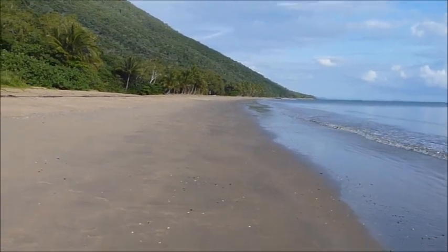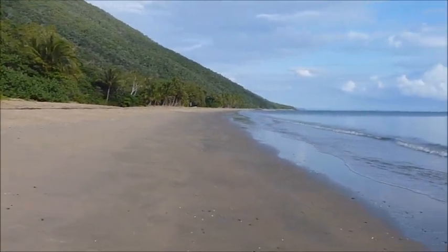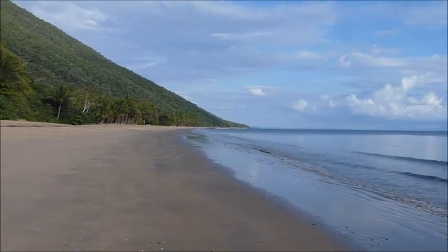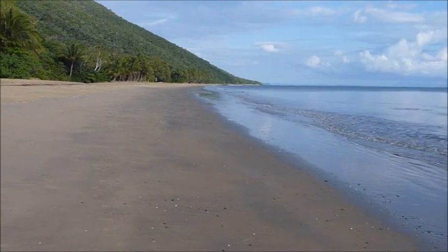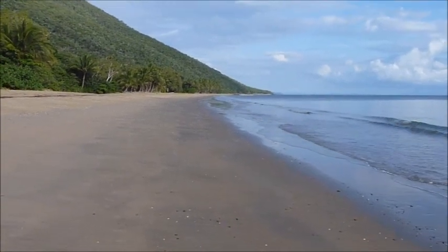All these beaches are only infrequently used, and like I said, in the summer you can't use them anyway because of the jellyfish, the box jellyfish. So you've got to stay out of the water, which is a shame because it's like 34 degrees out here and 90% humidity. It's stinking hot, but you can't go for a swim. Anyway, that's North Queensland for you.